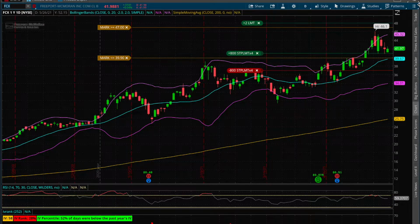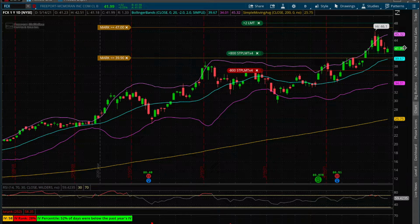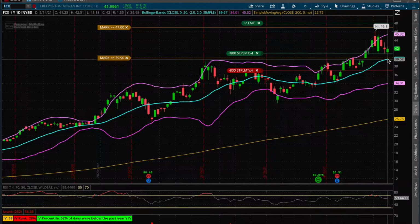This is once again a bullish skewed strangle. So I did try to place my put strike pretty close to where the current stock price is. So right now FCX is just under 42 bucks per share. My short put strike is at 39 bucks per share, just below the 20 period moving average.